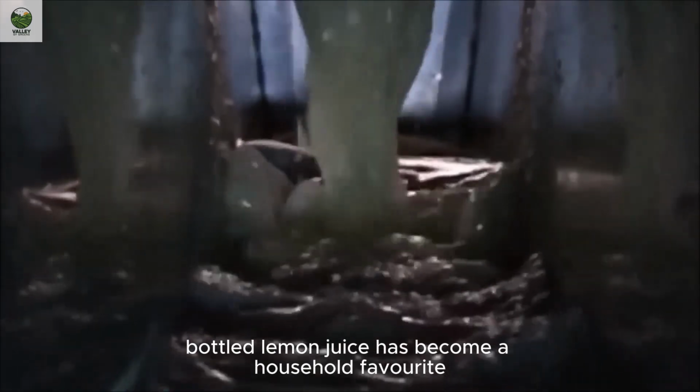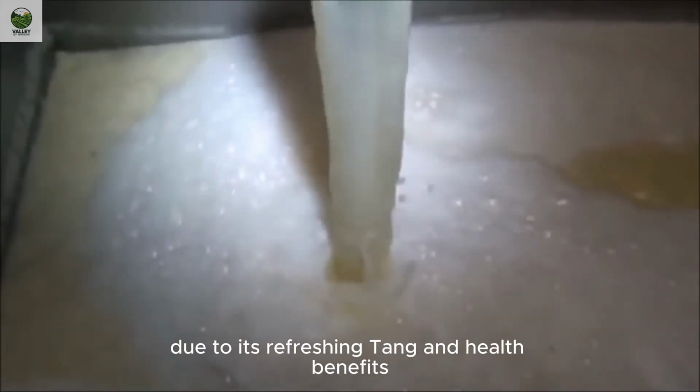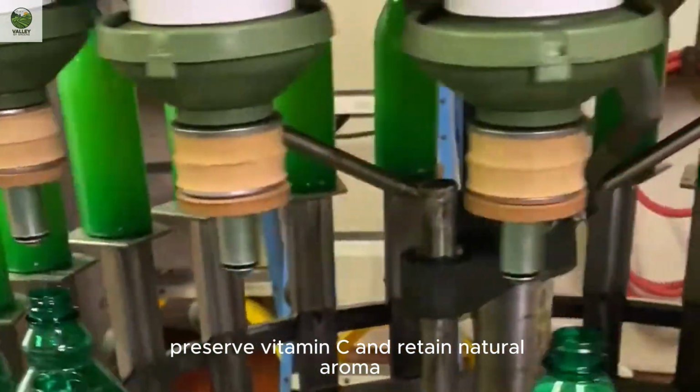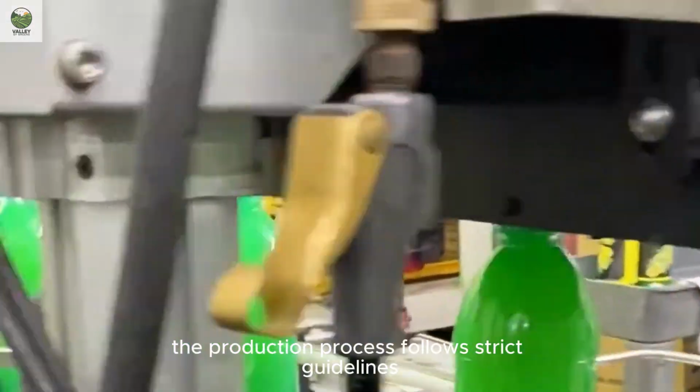Bottled lemon juice has become a household favorite due to its refreshing tang and health benefits. To maintain high quality, preserve vitamin C, and retain natural aroma, the production process follows strict guidelines.